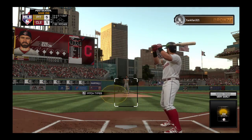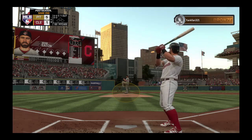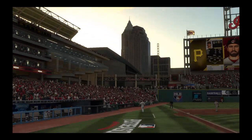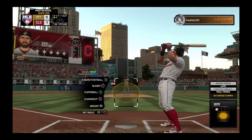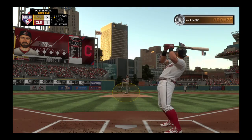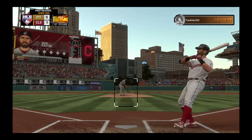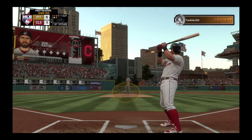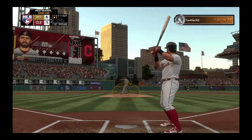In now is Adam Eaton. He singled in 2 trips to the plate thus far. Sends that one out of play for strike 1. 1 strike now from Cole. And oh, look out, up and in, and nearly took his head off. Well, that pitch gets your attention right away. That's that ball up and in.